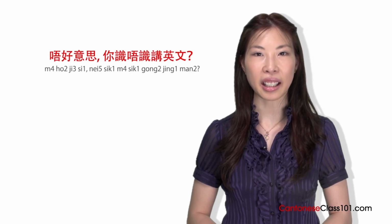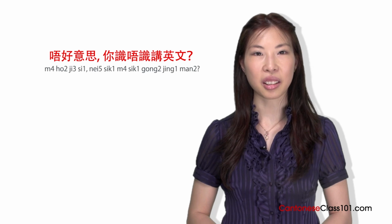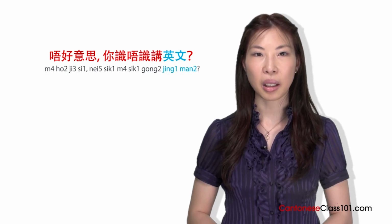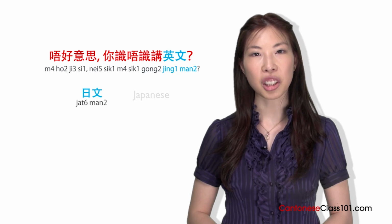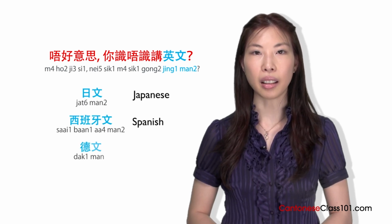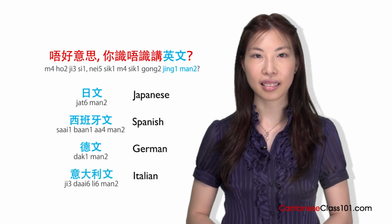Now it's time for Olivia's insights. For those of you who are not only English speakers, you can obviously use this question with any language you need. Many people in Hong Kong study other languages, so maybe you will get lucky. Just substitute 英文 with 日文 for Japanese, 西班牙文 for Spanish, 德文 for German, 意大利文 for Italian.